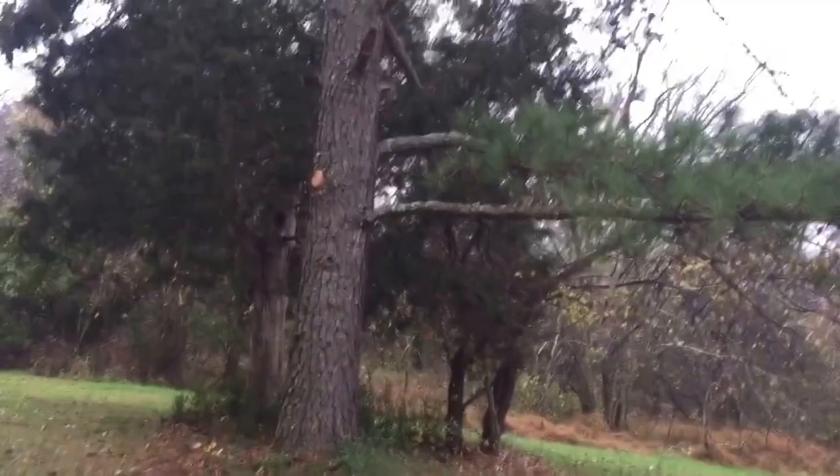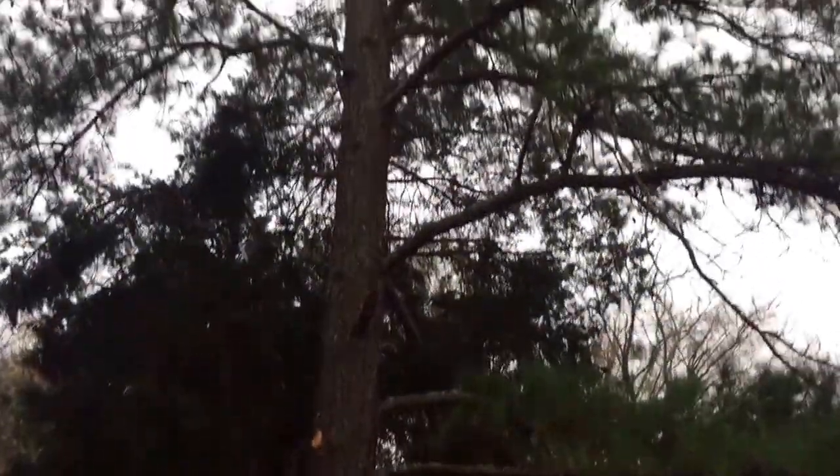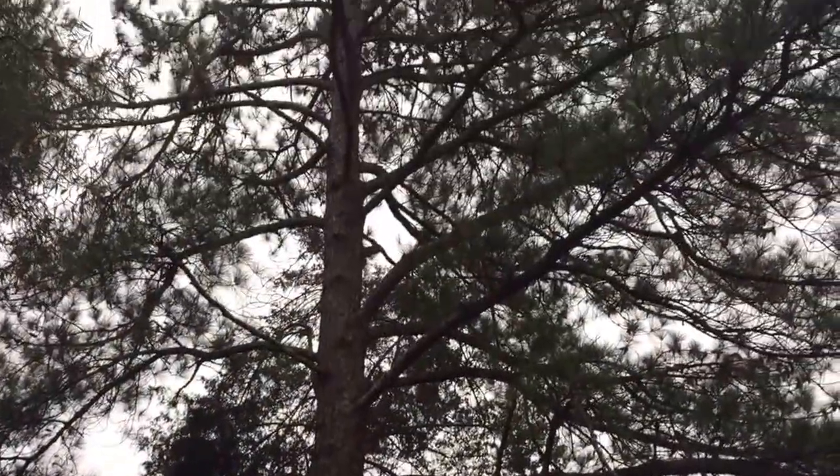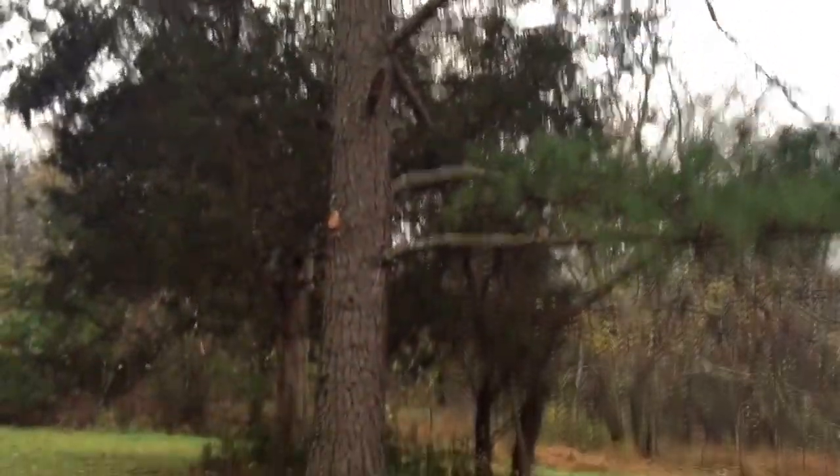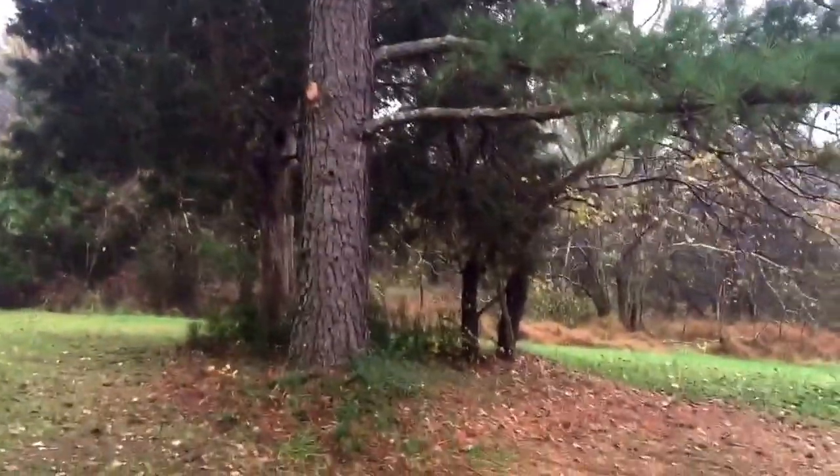Guys, so this is a huge red pine that lives on our property. Actually, it lives in our yard. And it has seen its share of abuse over the years, long before we moved here.